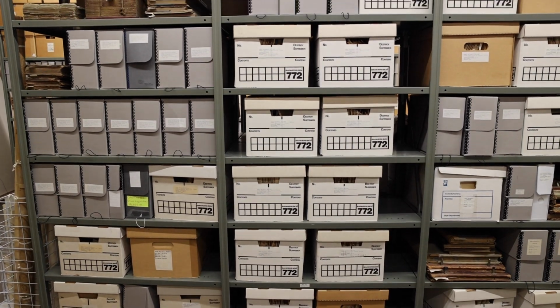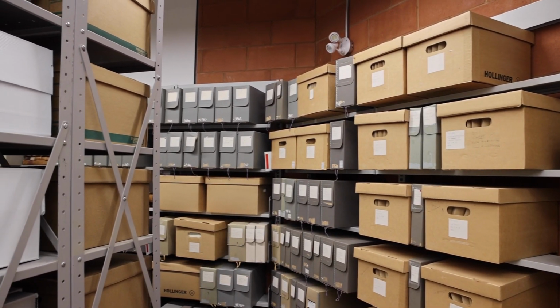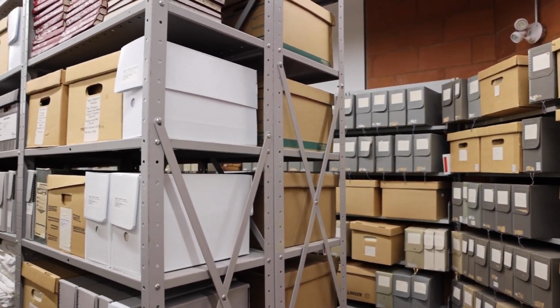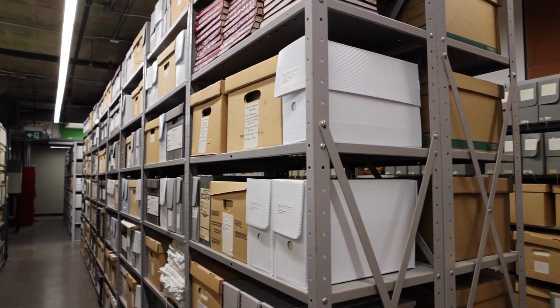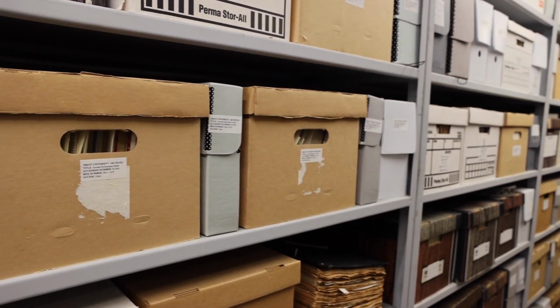And then we also have a collection of private records. These are the records of individuals and organizations that are related to Trent, people like Trent faculty, Trent alumni, student organizations, and then people and families and organizations that are related to the Trent Valley area. So we also document early settlement and early industry in the area, as well as a bit of the Indigenous history of this land as well.